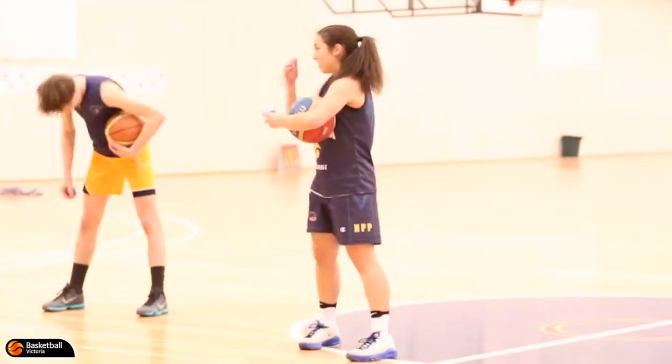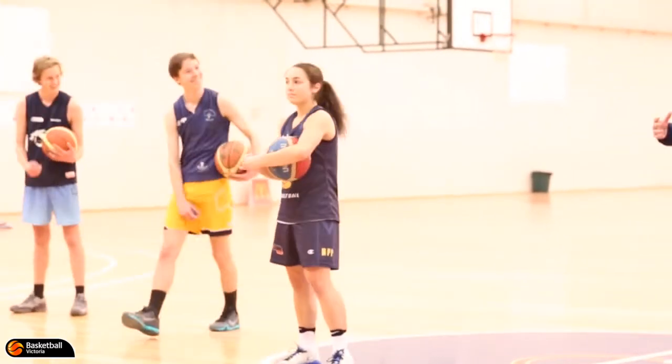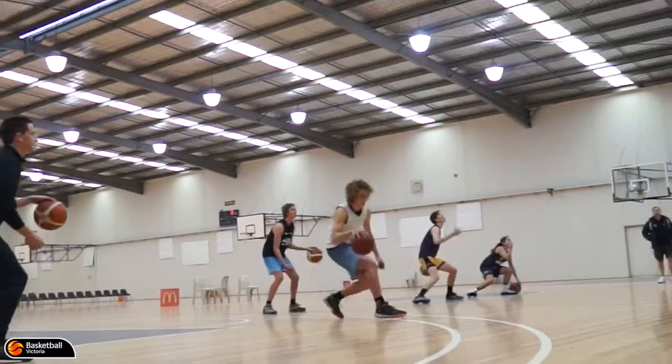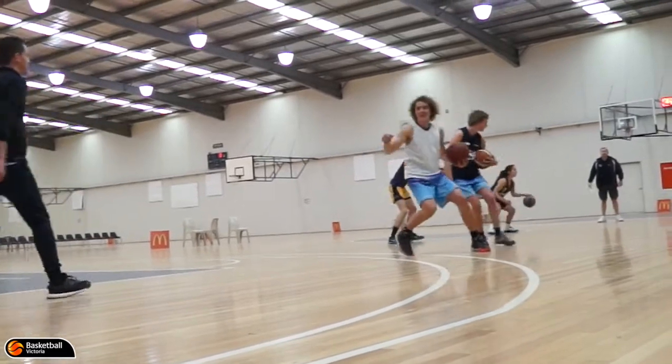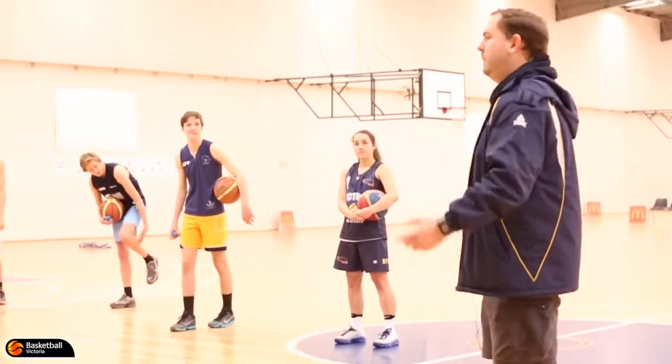Good, that'll do. All right, and we can add any combination of dribble moves. Again, what it's about is them forgetting about looking at the ball. The ball becomes part of them. They start feeling where that is. The next part is just adding something difficult.